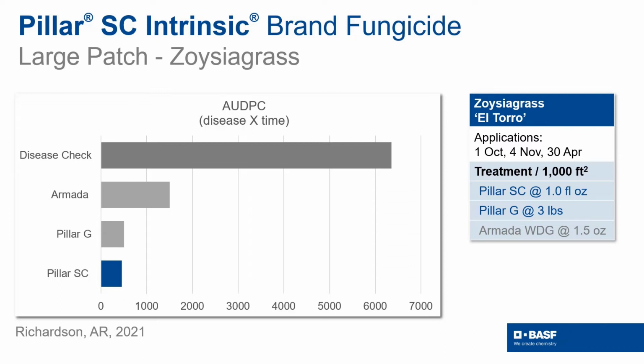Now we have another option for when we want to bust out the sprayer instead of the spreader. So we still have Pillar G, and now with Pillar SC Intrinsic brand fungicide, we can offer flexibility to match what our customer needs and the equipment that they have available.